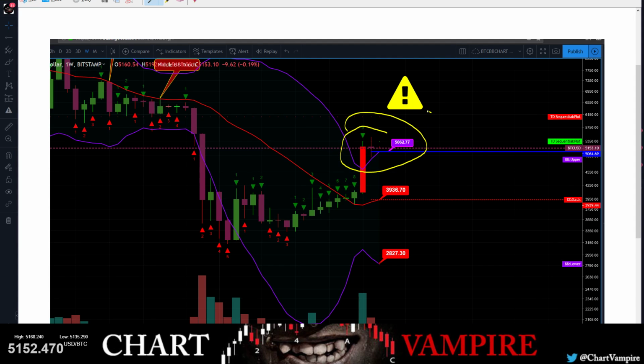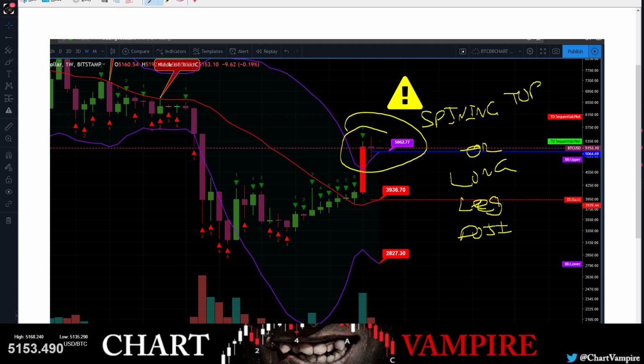So here, this is a spinning top, or long-leg Doji, right? And either one of these, both of these mean exactly the same thing. They mean the end is coming.